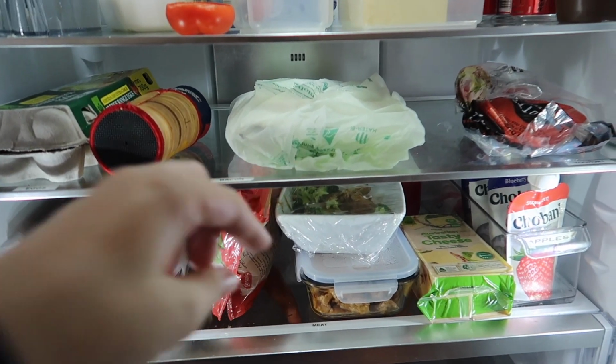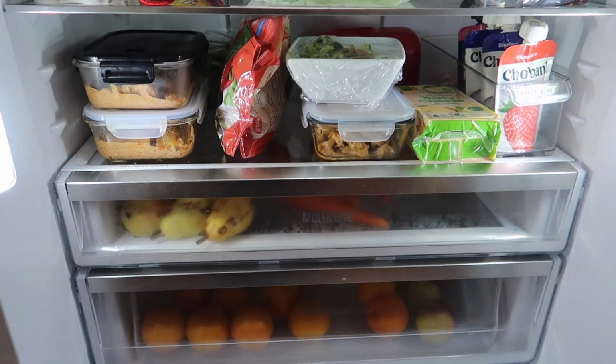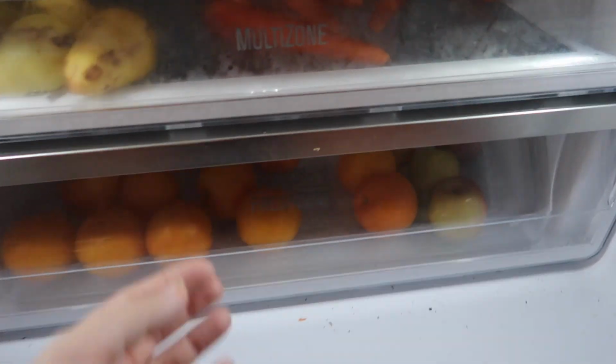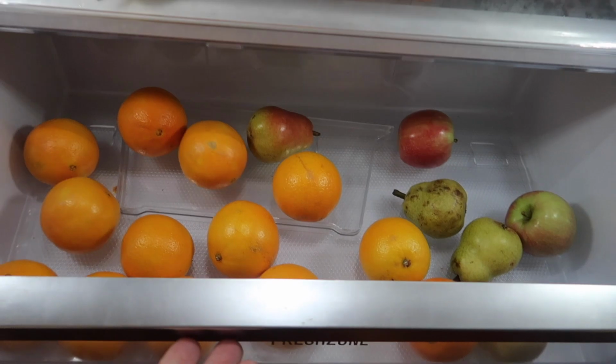See, so we've got a fair bit in here. These are some fresh eggs that a friend gave me. But as you can see here, I've got some chicken meals that we'll have in the next couple of days. And we do have plenty of oranges, so we will be okay.